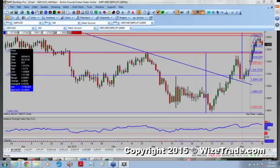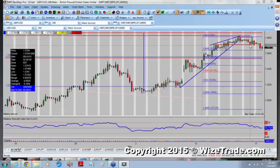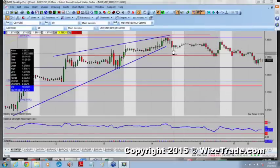Now, we had an ascending wedge. We already broke. Today we're a little bit lower, but not much. But we're already coming out of that ascending wedge. So, previous support. It's a tougher call here.